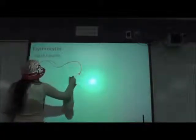Erythrocytes are our red blood cells, and they are interesting cells because when they're ejected as mature red blood cells, they're pretty much non-living. They eject their nuclei and they eject their organelles, and it gives them this characteristic biconcave disc shape. Why do you think we would want to eject our nucleus and organelles?